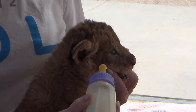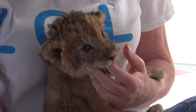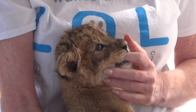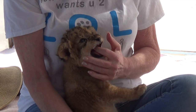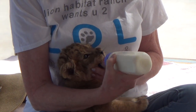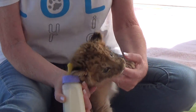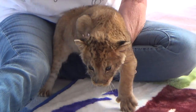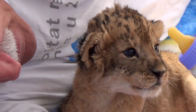Feed. The lady is trying to feed the 2-week-old baby lion, but the lion doesn't want to drink the milk. So the man is trying to feed the baby lion.